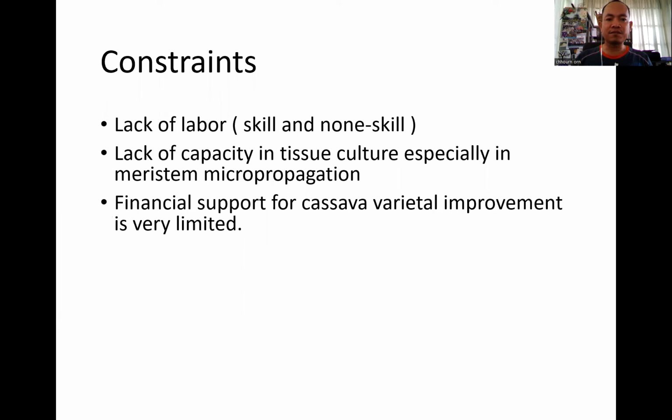Research activity in CARDI has faced many constraints. For example, the lack of labor, especially both skilled and non-skilled labor. It's very difficult, so we need more financial support to hire these kinds of people to work in the cassava research program. We also lack capacity in tissue culture, especially in meristem micropropagation. We don't have human resources on this, so we hope we can get some training support from our partners.